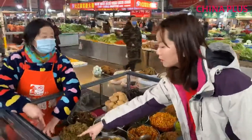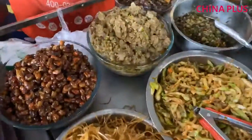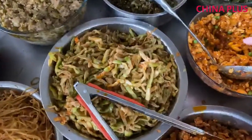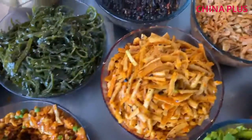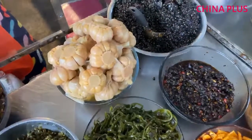Let's see what this is. Those are preserved beans, preserved capsicum, preserved vegetable, and this is like a kimchi type of preserved vegetable, and preserved bamboo roots, preserved garlic as well. Let's try one to show you guys what they actually taste like.